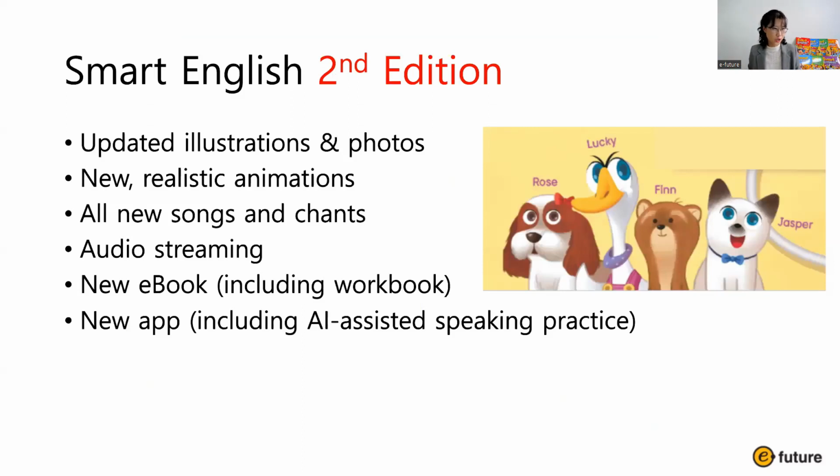Okay, so Smart English second edition. Updated illustrations and photos, new realistic animations. As you can see, we have all these animations now. All new songs and chant, and audio streaming. This is very important, right?